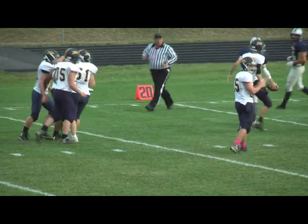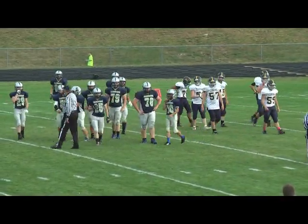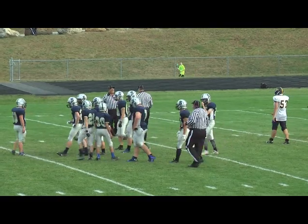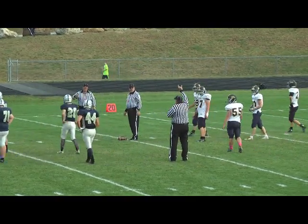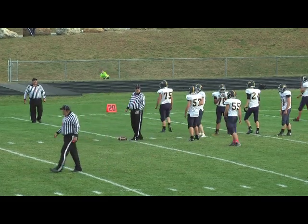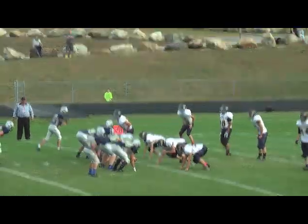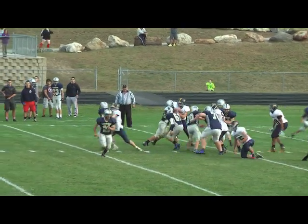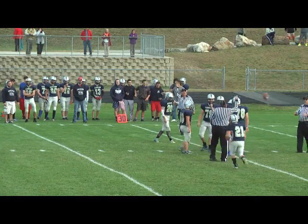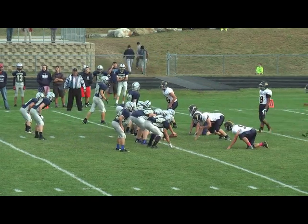And he's taken down the backside. There's a flag at the 19. Okay, we had an offsides. It's a second and 23 at the 25. And he loses more yardage. Okay, it's a third and 26. Ball is at the 29.